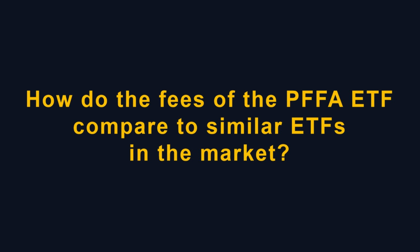SPDR ICE Preferred Securities ETF, PSK, expense ratio 0.45%, lower than PFFA. Cost considerations. The higher expense ratio of the PFFA ETF translates to a greater impact on your potential return. A 2.52% expense ratio means that 2.52% of the ETF's assets are deducted annually to cover operational costs, reducing the net return for investors compared to the gross return of the underlying holdings.